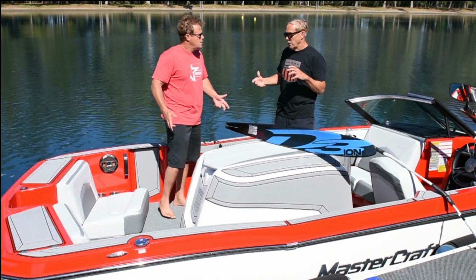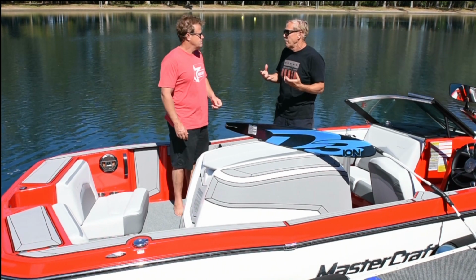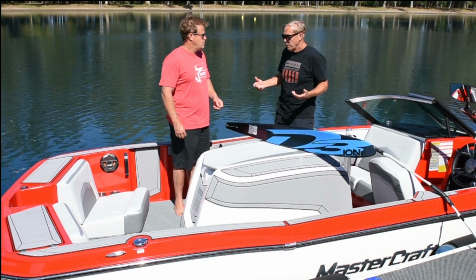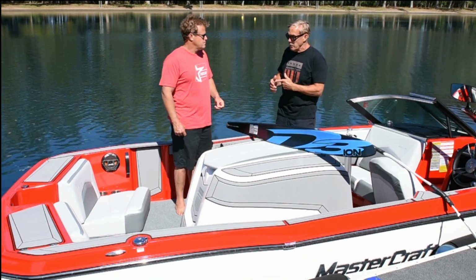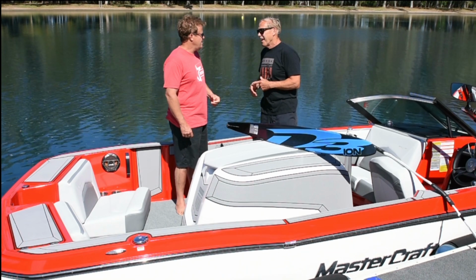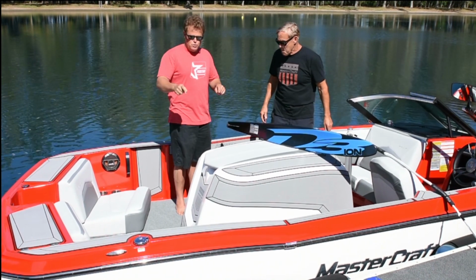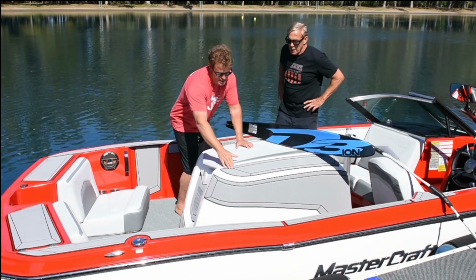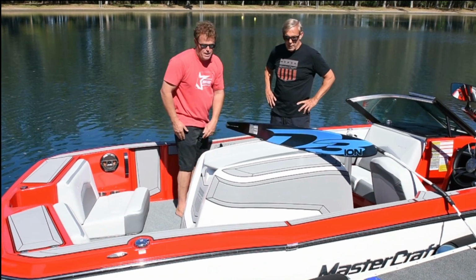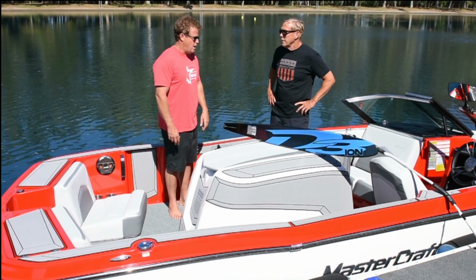Exactly. It's got a better texture. The older one was a little slipperier. This one's got a better feel to it, better texture and grip. And don't forget, we also have SeaDeck. I like SeaDeck. I've had boats with SeaDeck on it, and I prefer the Decadence. But that's a great option if you like it.